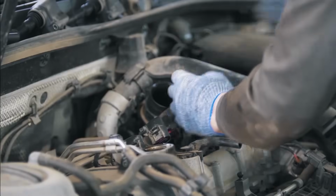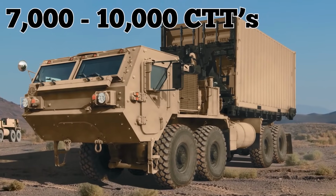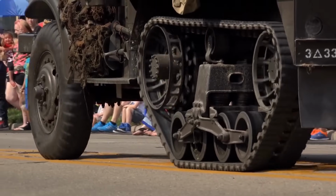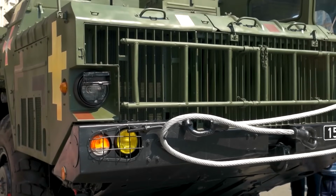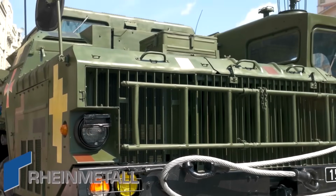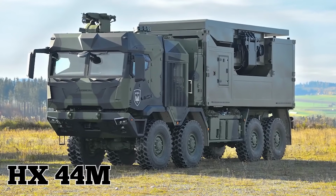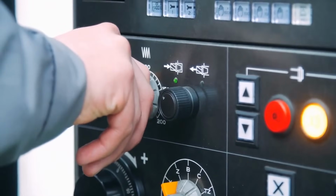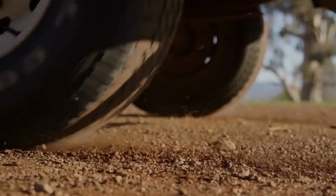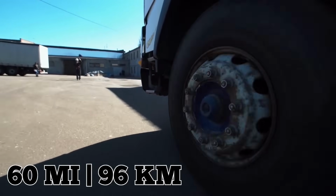The Army is taking bids from different manufacturers who will compete for a contract to produce between 7,000 and 10,000 CTTs to replace the outdated model, which has been in use for over 40 years. Other militaries are updating their truck fleets with the help of German manufacturer Rheinmetall, which recently delivered a shipment of its HX-44M heavy recovery vehicles, HRVs, to the New Zealand Defence Force. The updated model has a nearly 5-foot fording depth and a sophisticated self-recovery system. It can climb slopes with a grade of up to 60% and has a maximum speed of 60 miles per hour, which is pretty fast for a truck of its size.